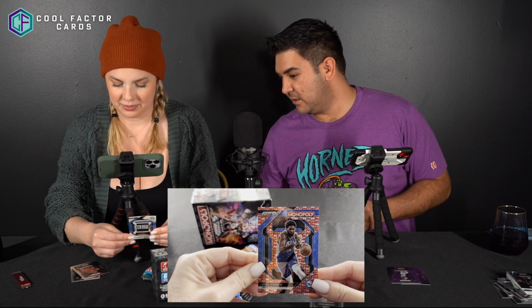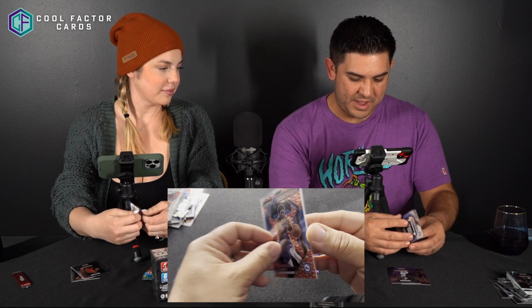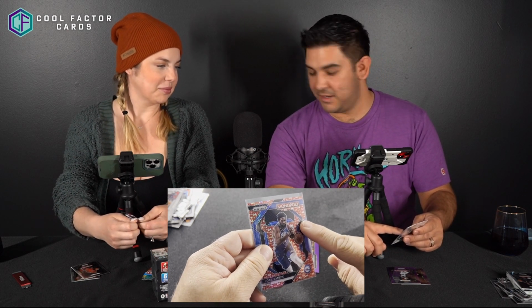So there we go. We got some proper color. So this is the power insert and a red money. So that's the Monopoly money symbol. You see that? Just like when you're the banker, all the money has that M instead of the dollar sign.